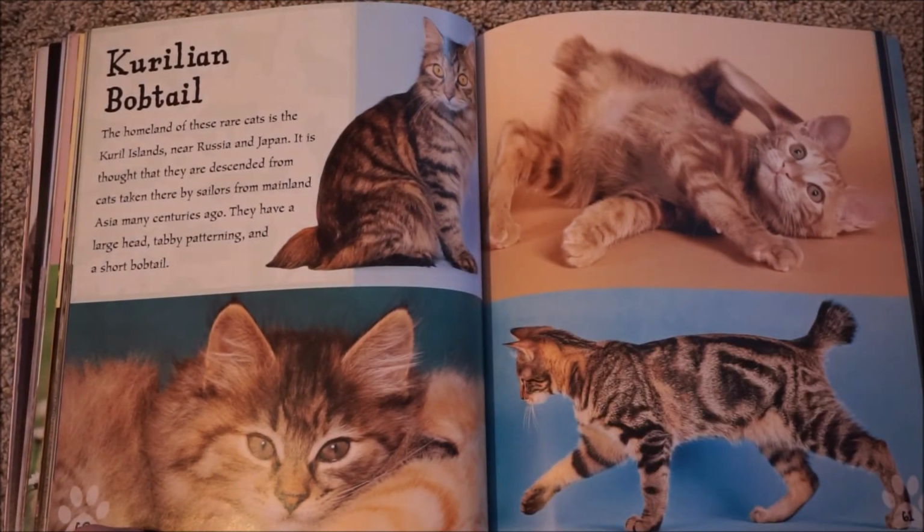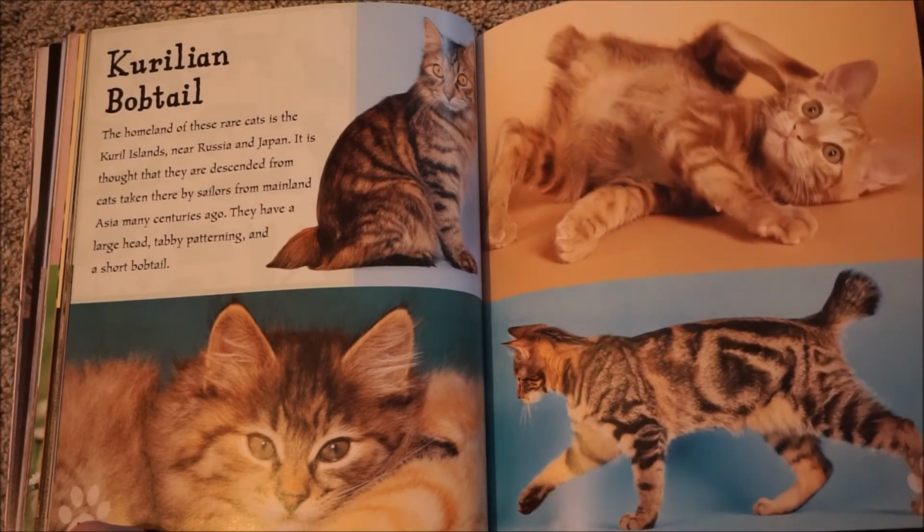The Kurilian Bobtail. The homeland of these rare cats is the Kuril Islands, near Russia and Japan. It is thought that they are descended from cats taken by sailors from mainland Asia many centuries ago. They have a large head, tabby patterning, and a short bobtail.